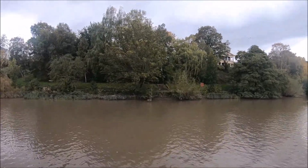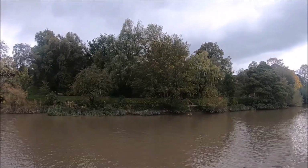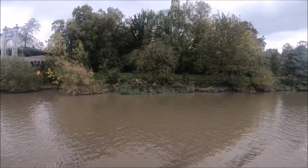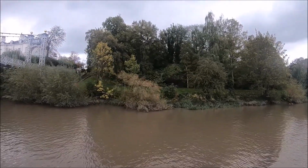Along the route there is a little commentary on some of the buildings not only along the River Dee but also some of the buildings you can see on Chester's horizon from the River Dee as well. The buildings along the banks of the River Dee are old, but they are not as old and historical as the buildings in the town centre.